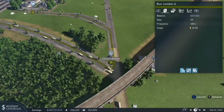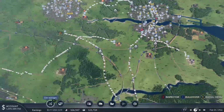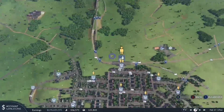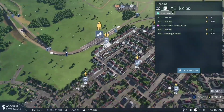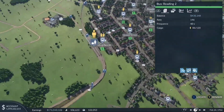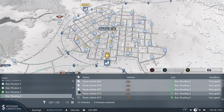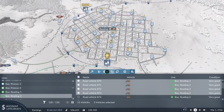Whatever happened to this bus route? It's making money, not too much, but it's getting there. Same thing with all these train lines. Has GWR got a lot less stress on it now towards London? It does. Bus Reading 2 could do with a couple more buses. Let's put 5 more on it.